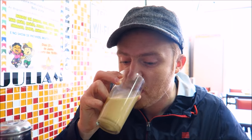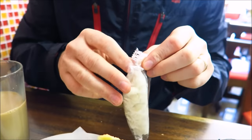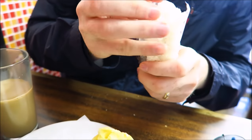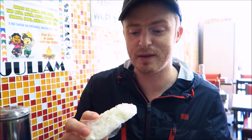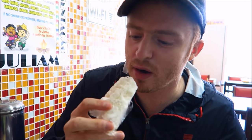Mm-hmm. And now, this is completely unrelated to breakfast, but you saw cocada. I saw the cocada, and this is like our favorite coconut snack dessert. It's basically just coconut and sugar. A whole bunch of sugar and maybe a little bit of milk. Look at this thing of beauty. It's like a coconut bar.